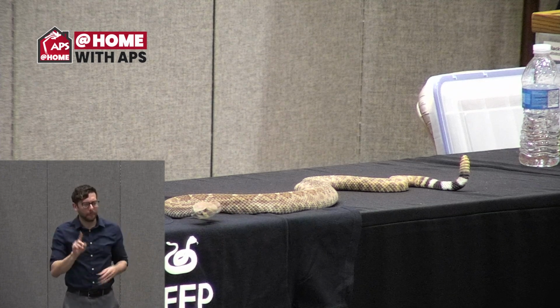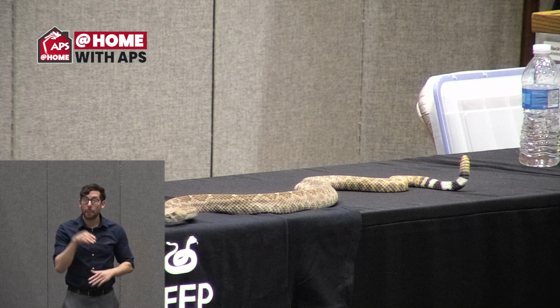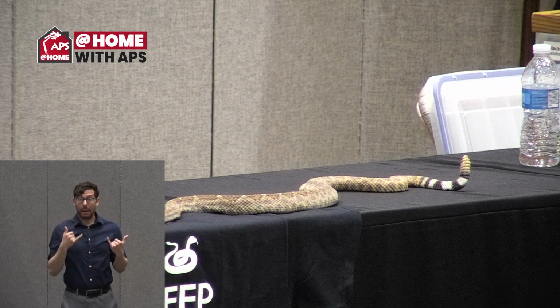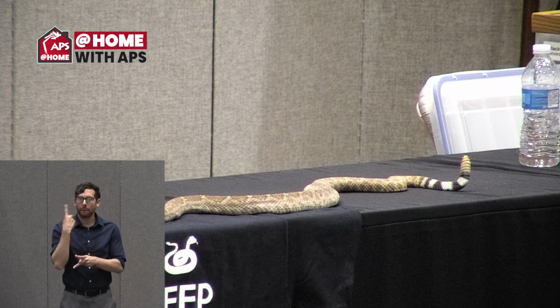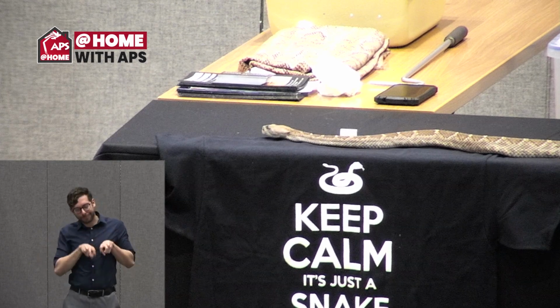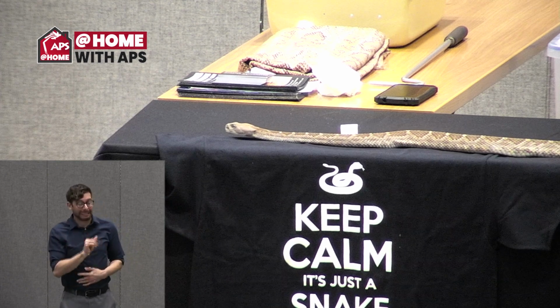So many of the snakes at the museum are born and raised at other zoos. This one, however, was a rescue snake. Someone was keeping it as a so-called pet. We don't describe them as pets. No, definitely not a pet. Not the kind of thing you can get out and sit with and watch TV. But they decided maybe it wasn't the best idea to keep a rattlesnake. Yeah, I would think so. They brought it to us.